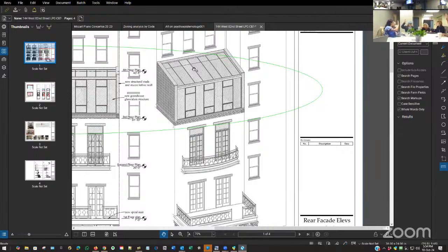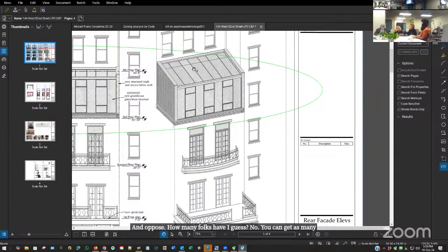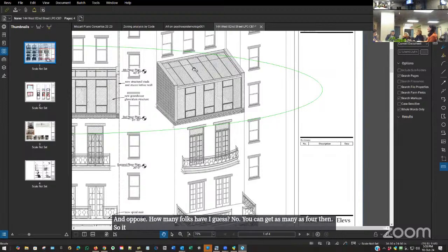I'm okay with it. That's fine. And opposed? How many votes do I get? Zero, zero. You can get as many as 4 then. Right. So it's 5-1-0-0.